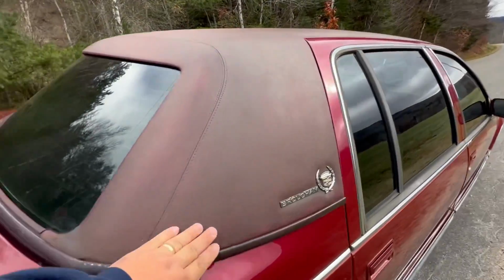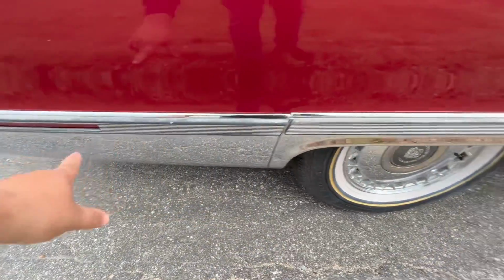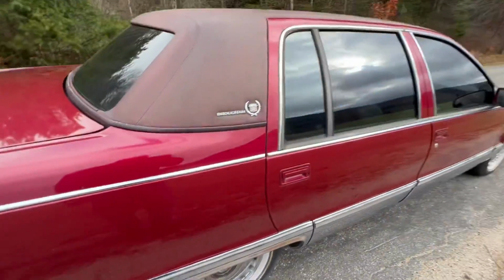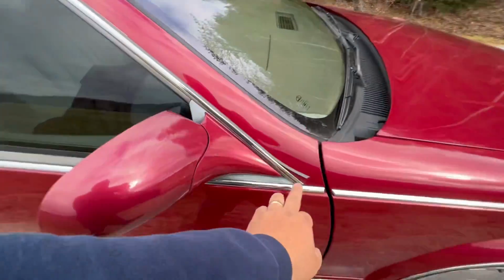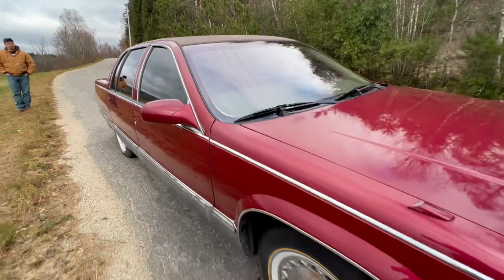Let's see here, the top's been dyed. Somebody sprayed these, but with the wrong color. Almost like a metallic-y color. But overall, it's a pretty nice car. A little bit of dried out trim here. Got the original Sungate windshield.